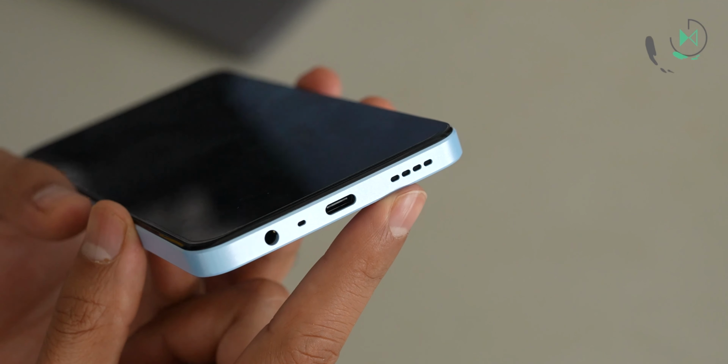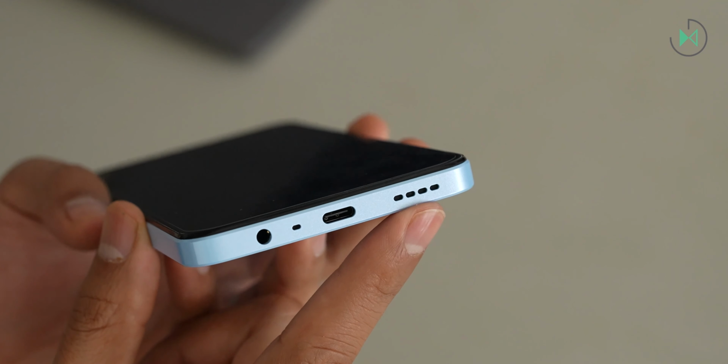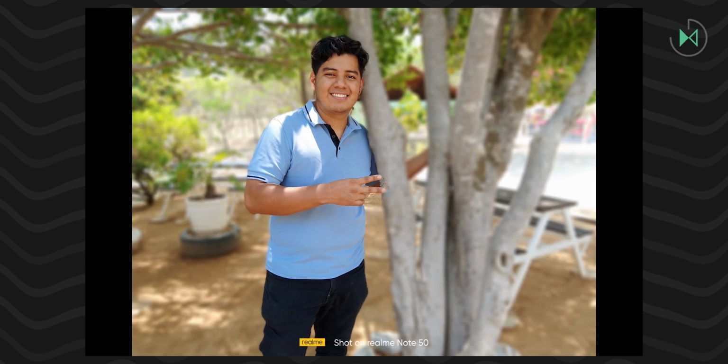It only has one microphone. Again, it's something we could only accept if it cost half this price. But for this price, it's definitely a shame that it only has one microphone.